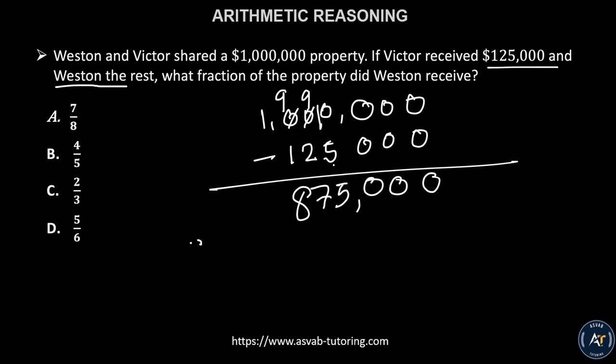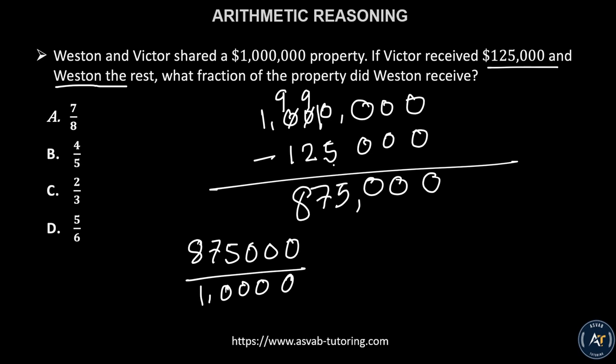So what you could do, $875,000 over $1 million. 1, 2, 3, 1, 2, 3. So now you could simplify. How could you do that? Cross the zeros out from top and bottom.